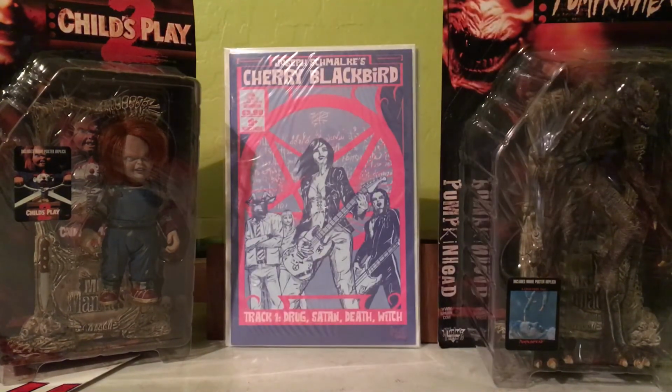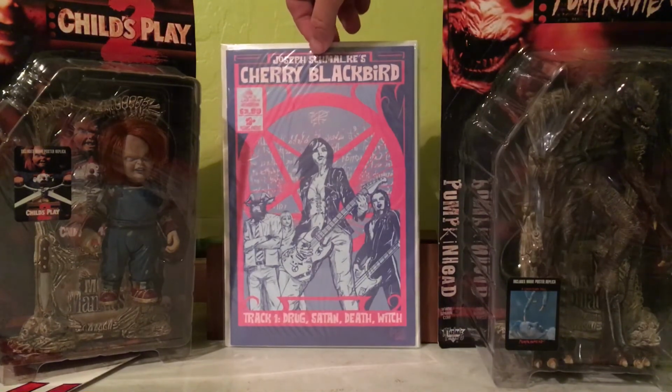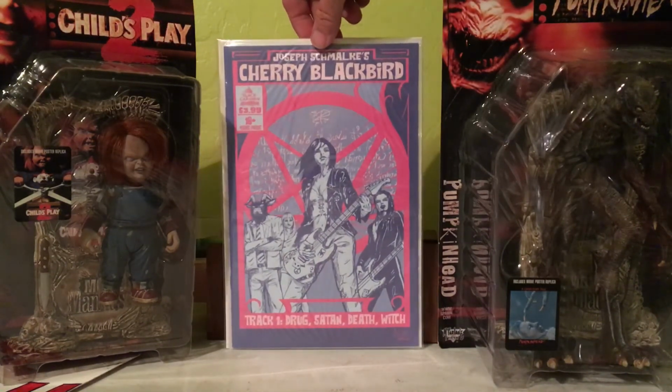Cherry Blackbird number 1. Wow. Just the first page. That's all. If you read it, you know what I mean.